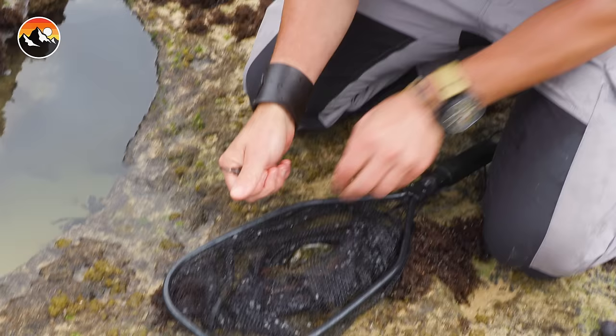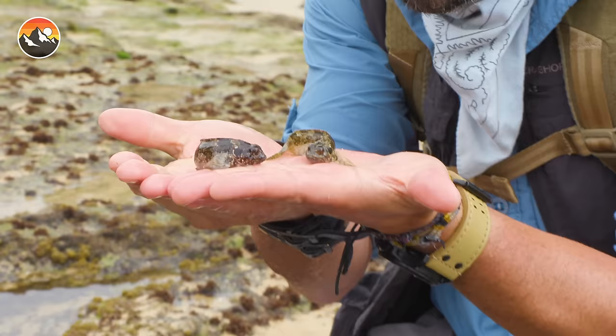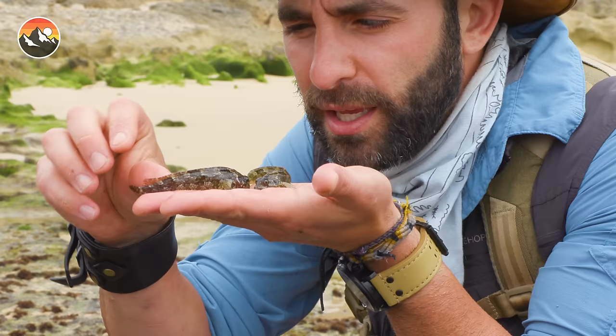All right, let me keep the crab underneath the net. He'll be fine. They can breathe out of water. Look at that. Those are blennies. Those are super cool. They almost look like mud skippers or like an eel type fish. Notice the elongated shape of the body. Kind of looks like a prickleback.